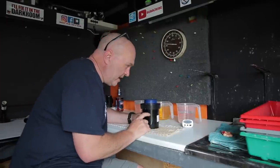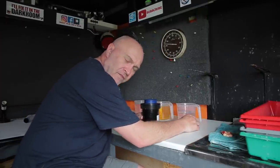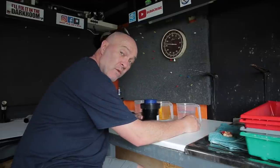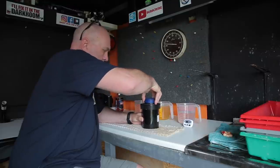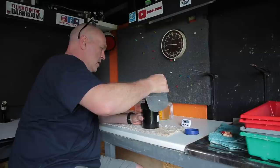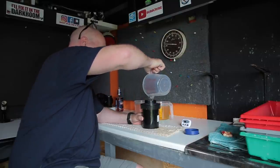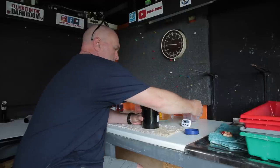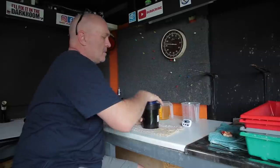All right, so my film is now inside the tank. I've got my Xtol there. Massive dev chart, I've gone with that. One part to one part says 12 minutes. So I'm gonna go with that. Off we go. People develop differently. This is my normal way I develop. In goes the developer, no pre-wash. Put the lid on and then start my time.